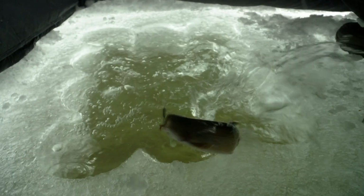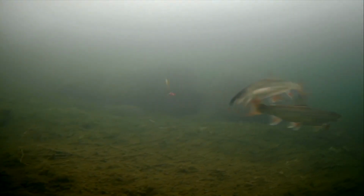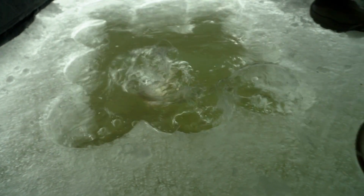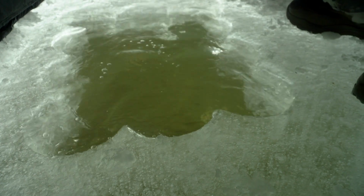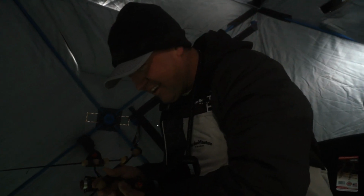There we go, Nate. Holy cow, he jumped. Oh my, that was incredible. I didn't even have time to react to that fish. He came in and smoked that spoon. Oh, unreal. It was like I set the hook and he was coming up with the bait. Oh, that's a quick release. I don't care. I just love watching them strike.